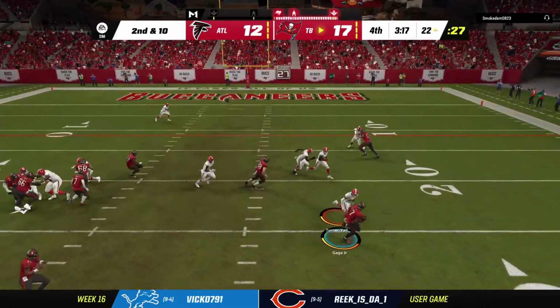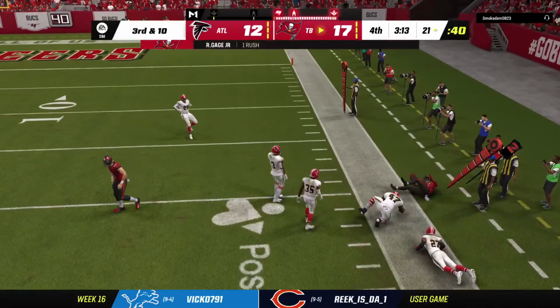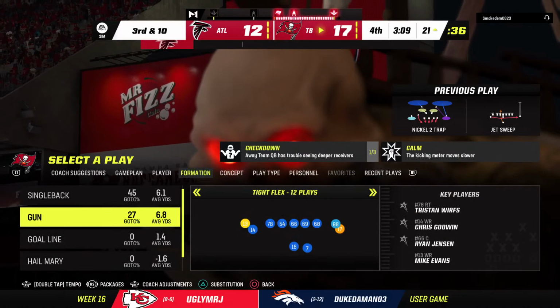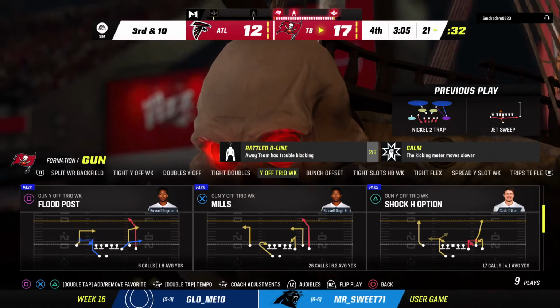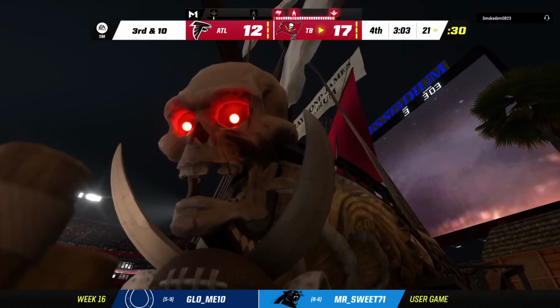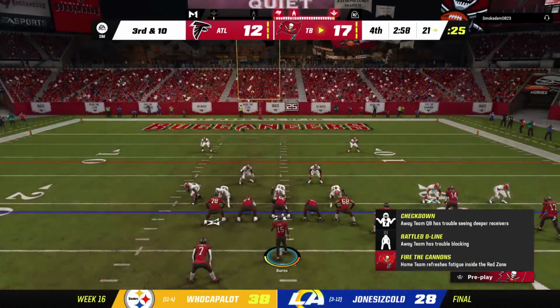Well, they'll run it here on the jet sweep. And he is met at the line of scrimmage, and he goes down right there. Officially nothing on that one, no gain, so they're left with still 10 to go on 3rd down. Let's just make this one succinct. Nice job there. All 11 guys on defense diagnosing the jet sweep and putting it down.